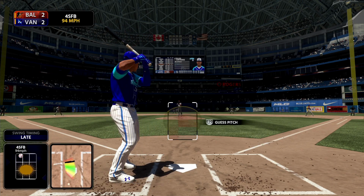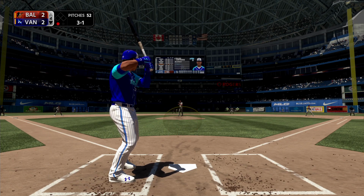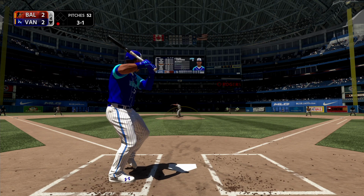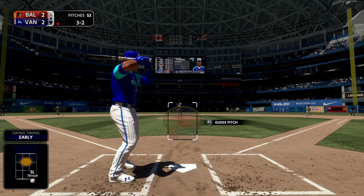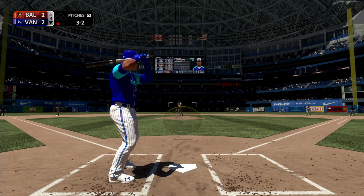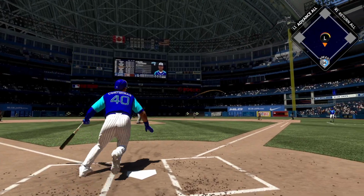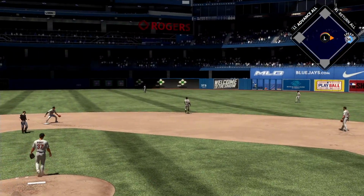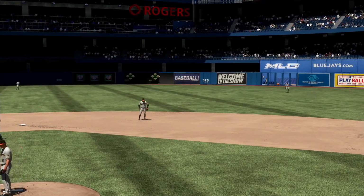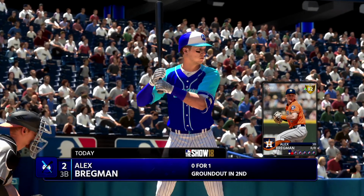Had the green light, 3-1. Just reached back and threw a high fastball right by him. He didn't stand a chance. Full count. Full count now, 3-2. Takes this the other way to right, and that finds some outfield grass. It's a base hit, and that'll bring up the former first-rounder Alex Bregman.